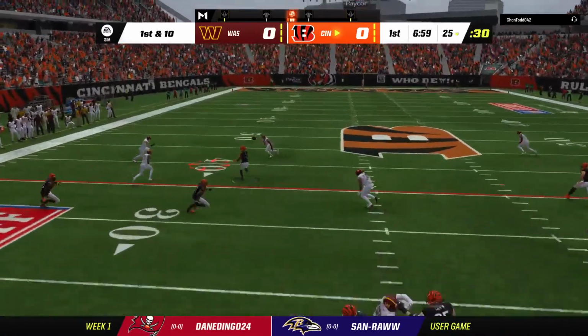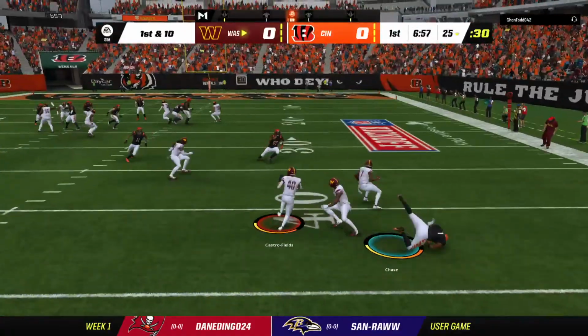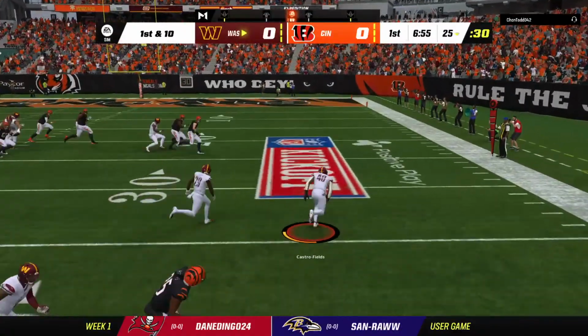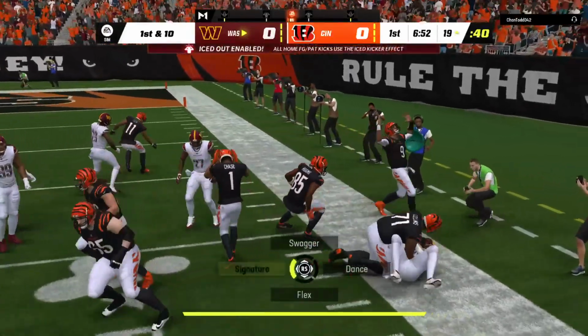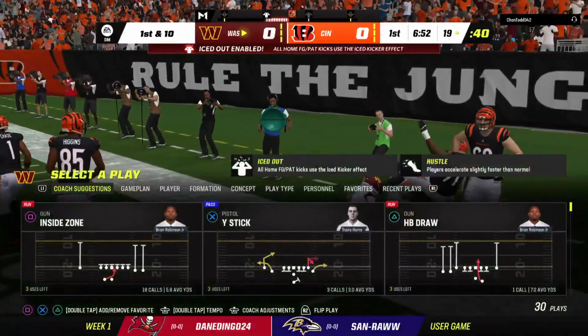Right to the air is Burrow. Oh, that's into a sea of bodies, and it's intercepted. It's Tariq Castro Fields who picked it. And the Commanders are going to take possession of the football.